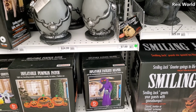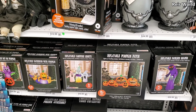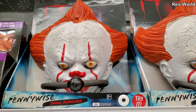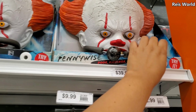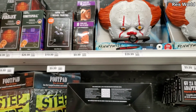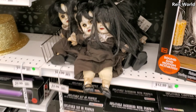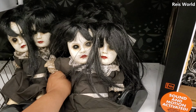$25, they got the Reaper, $59, and they did bring out the inflatable ghost and a pumpkin. Okay, Pennywise, you know, he's here. Did you miss me? 'Cause I missed you. Yeah, I never could find a working one, but I'm not feeling that. The Venom one was pretty neat. Vampire bats, okay. Projector, $20. That's pretty cool. And is she two-headed here? $25. Oh gosh.